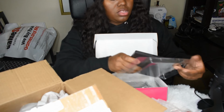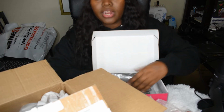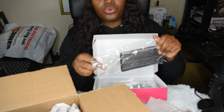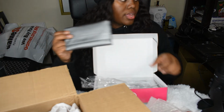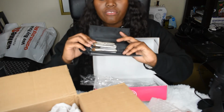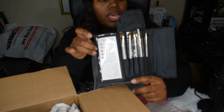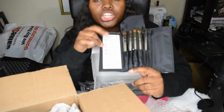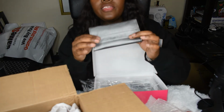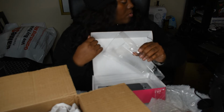It comes with your brush set as well, and that's next out of the box. It comes in this cute little pouch, really good for traveling or something like that. You open it up, and it comes with all 5 of your brushes in there. This little note card shows you which brushes they give you and how you should use them. Inside of your little case, which I think is really cute. And the case is magnetic, so it closes really easy. So that is that one.